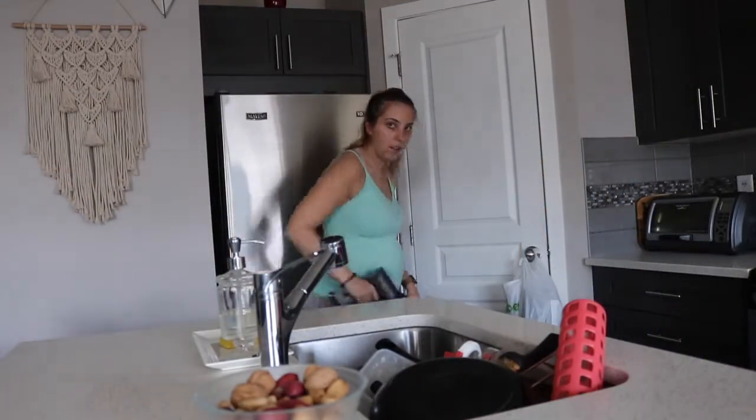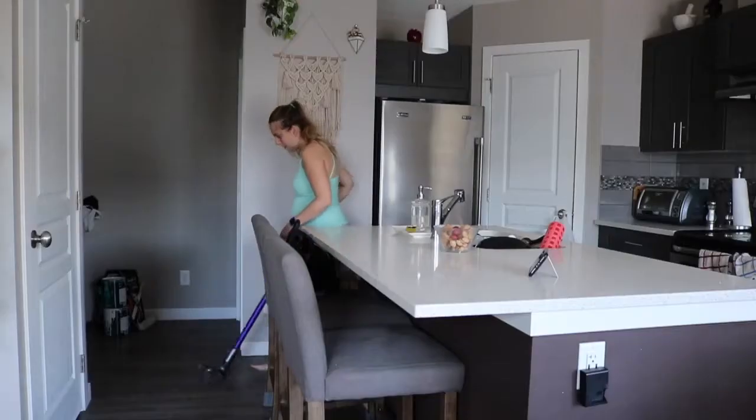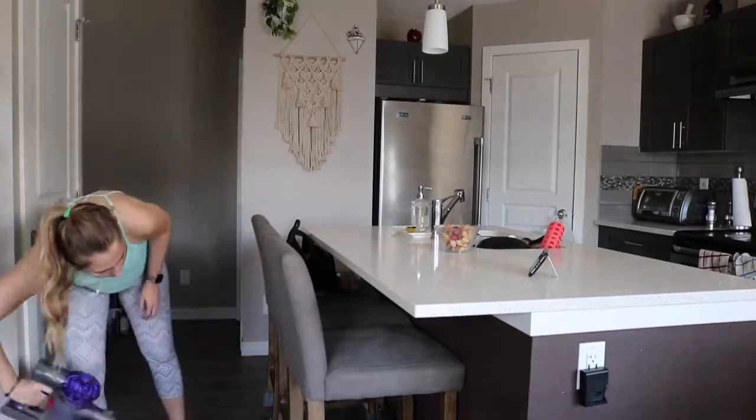I vacuum the house from bottom to top. Anything that needs to go upstairs at this point is taken and moved out of the way.